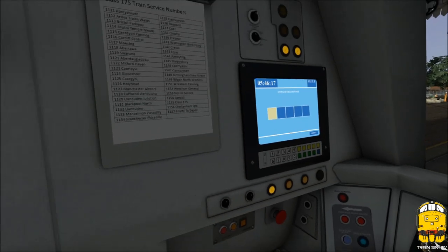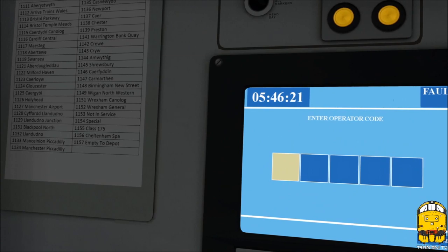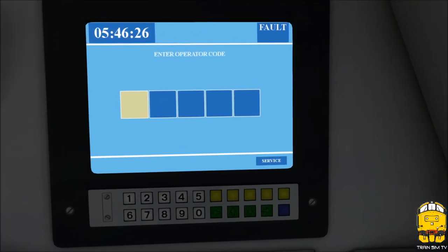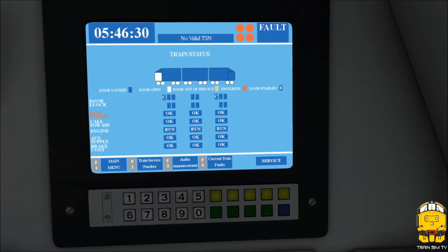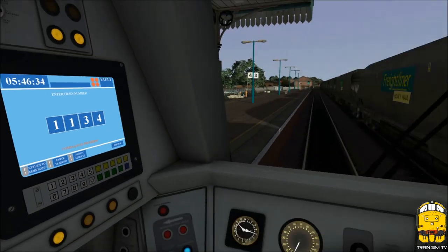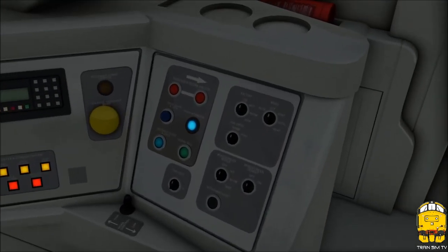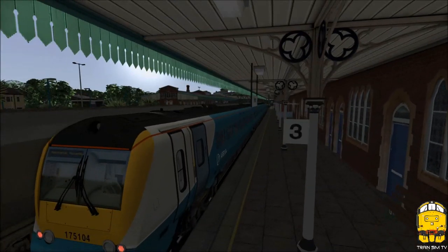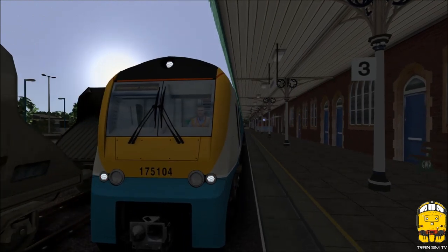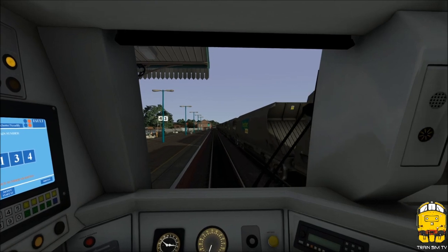These doors open. It's our TCMS up, and we are on 1134. So relaxed, we're ready to go. Alright, we're good to go.